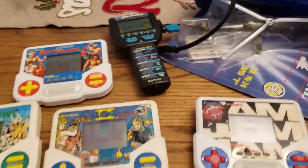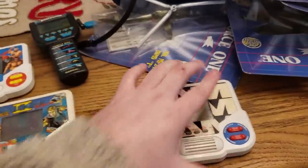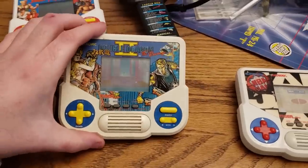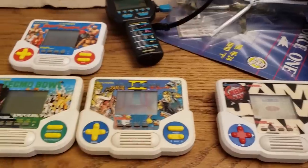I didn't look up this bass fishing one yet. I assume it's going for the same, but I will look it up. They all otherwise have their battery covers, and they're in decent shape. I have no idea if they work, so I do still have to test them, but that's what I'm going to end up listing them for. I'm thinking maybe to do a lot of all four of them.